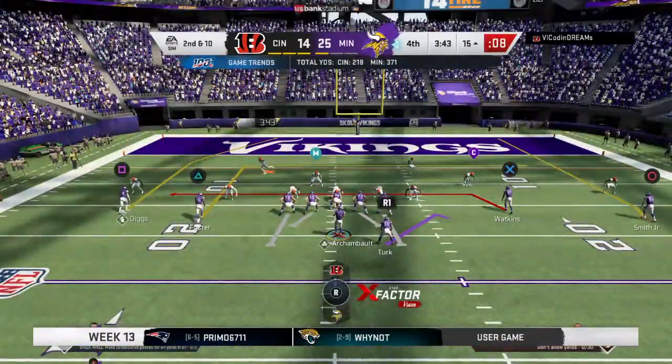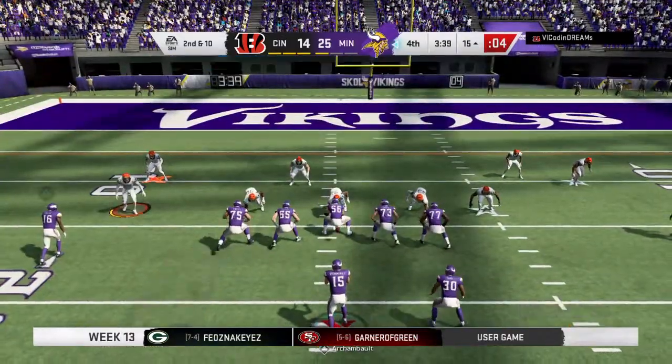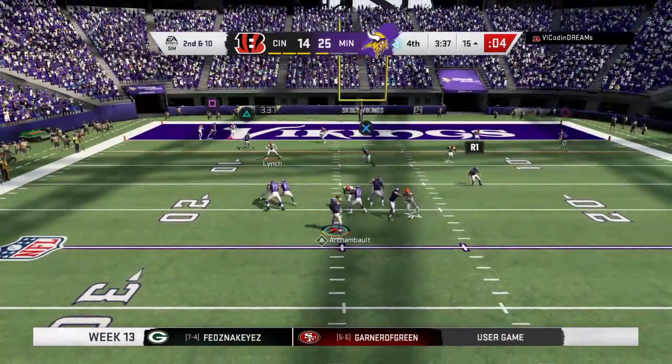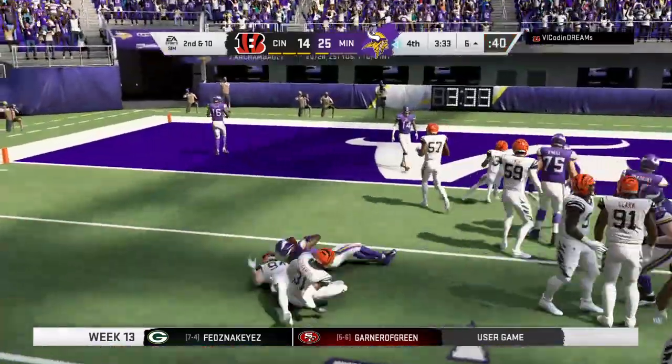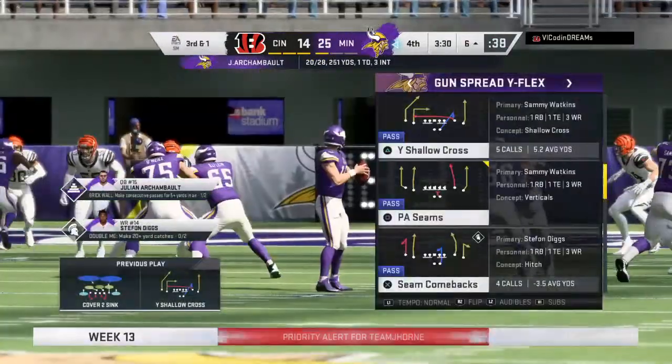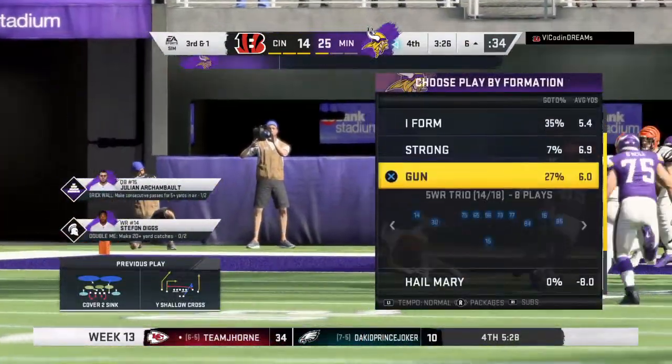So after the run for no gain, here's 2nd and 10. Tight end to the right. They'll look to throw here. And this is caught by Watkins. And he's going to be brought down just shy of the 5 at the 6. So they'll get 9 there as that sets him up better for 3rd down.